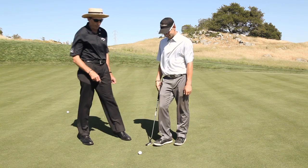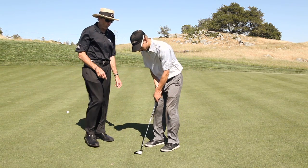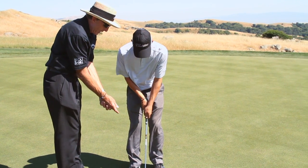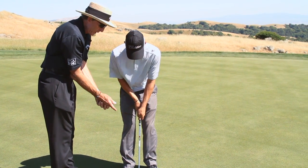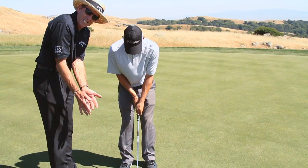Take your setup there for me. Now I see you're cross-handed, which is perfectly fine. Just make sure that your arms are on your chest. That's the big key, folks. When you set up to it, you don't want your arms away from you. Try to keep your arms on your chest. That's why the belly putter works well. Keeps everything working together, nice and snug.